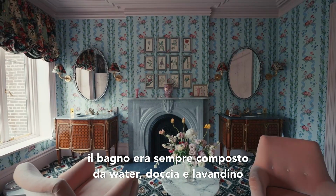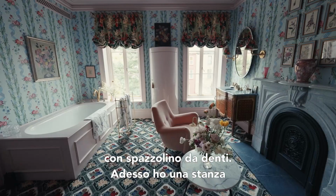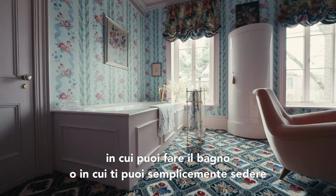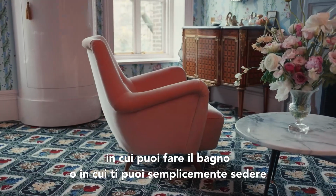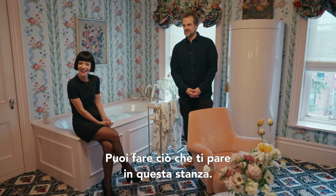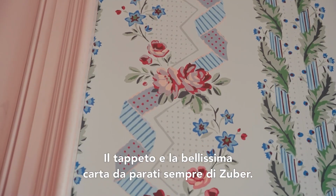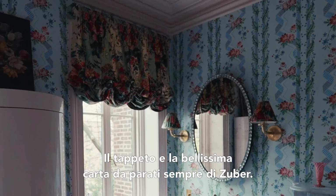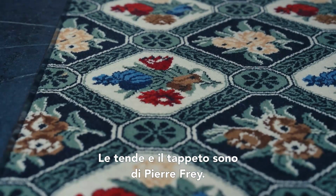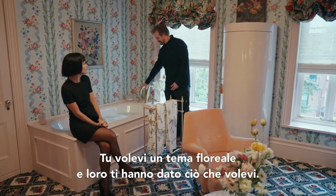When I lived in apartments in New York City, I just had bathrooms. There was a toilet and a shower and a sink and a toothbrush. And now I have a room where you can take a bath or you can sit, or you can brush your teeth and do whatever you want in this room. And there's carpet in this room and beautiful wallpaper, again by Zuber. Curtains and the carpet by Pierre Frey. You wanted florals and they delivered for you, baby.